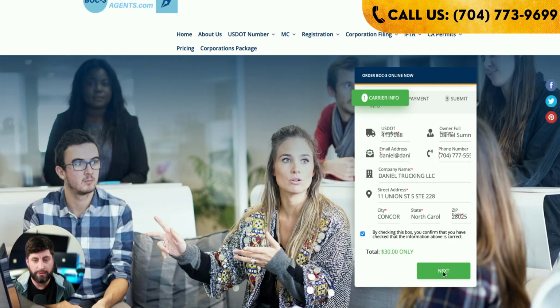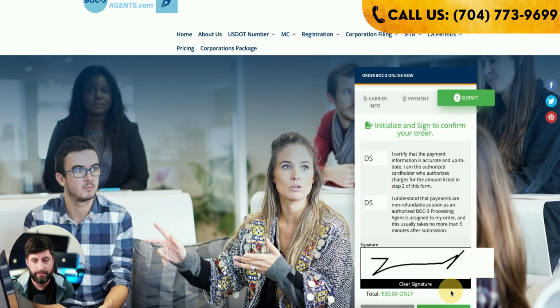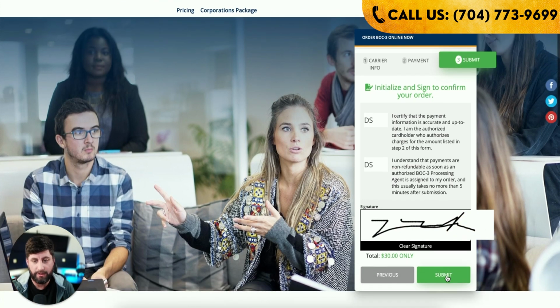And then you just go next, put in your payment info, and then you'll put in your initials and sign. Obviously, you can see my signature sucks. And then submit. And then you're good. You'll get an email within like a few seconds, and then I think you get a second email for confirmation that this has been filed. And that's it. It's almost too easy. You might doubt it a little bit, but don't.